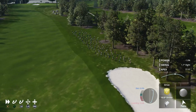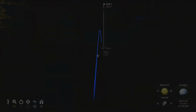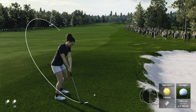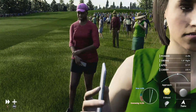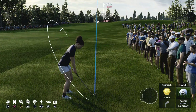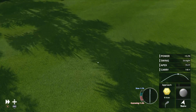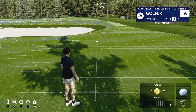That one looking a little right. And a good iron shot, just not quite as close as what we'd all want to finish, but still. A birdie putt down to Iona. Well, they often say it's the toughest putt in golf. There's not a lot to it. I think you can take dead aim.